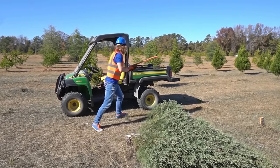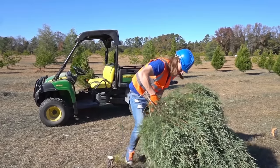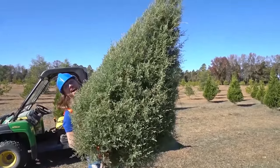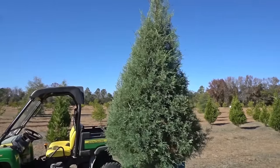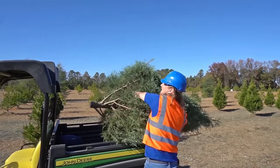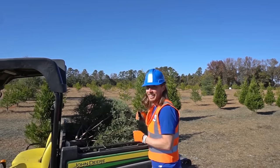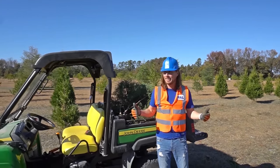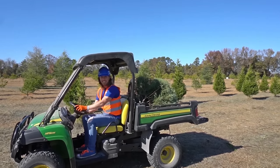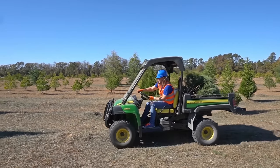All right, now, gotta get it into our gator. Check it out. This is gonna be great. Get some muscles in there. Okay, come on. Let's get it in the back of the gator. Easy, easy. Easy with the perfect tree. There it goes. Now, we just gotta take it back and get it processed so we can take it to the shop and decorate it. Let's go. It's a great day.